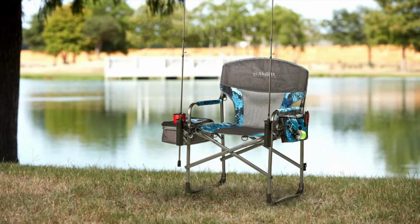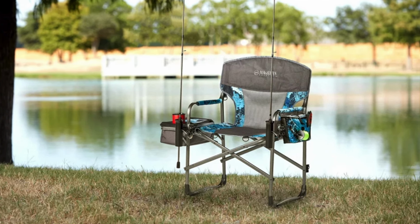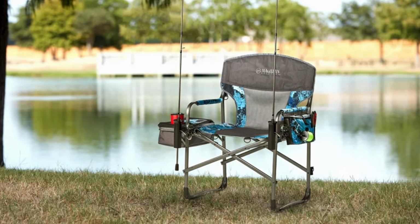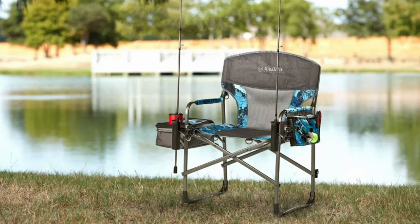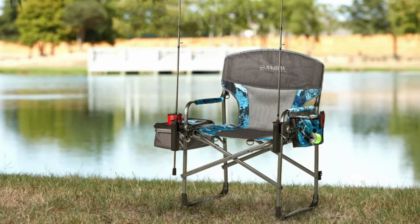For sporting events or hanging out and watching the kids play, the Magellan Outdoors XL Director's Chair is extremely well built. Now, I'm not saying your dad needs 500 pounds of support in a camping chair, but that says a lot about the durability of this one. I love the integrated carry strap, so you don't really need a cumbersome bag that you have to pack everything back into when you're done. Pick this one up for $60 direct from Academy Sports.